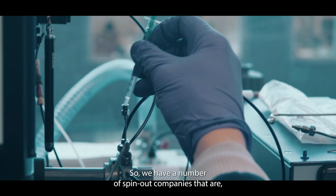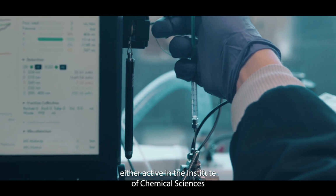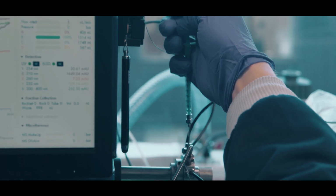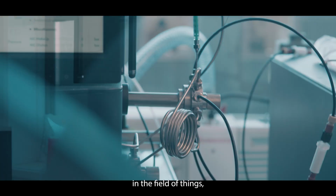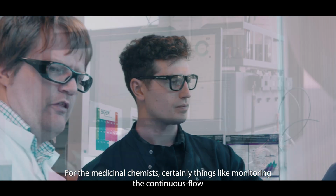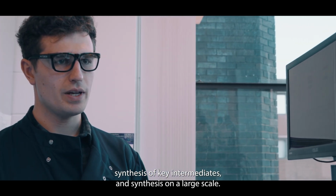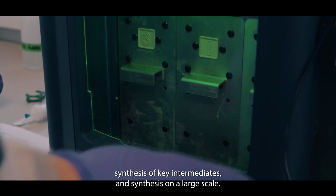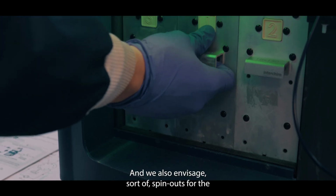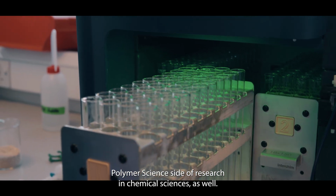So we have a number of spin-out companies that are either active in the Institute of Chemical Sciences at the moment or are in the process of being established in the field of things like sensing and also medicinal chemistry. For the medicinal chemists, certainly things like monitoring the continuous flow synthesis of key intermediates in synthesis on a large scale, this facility will be particularly useful for that. And we also envisage a spin-out for the polymer science side of research in chemical sciences as well.